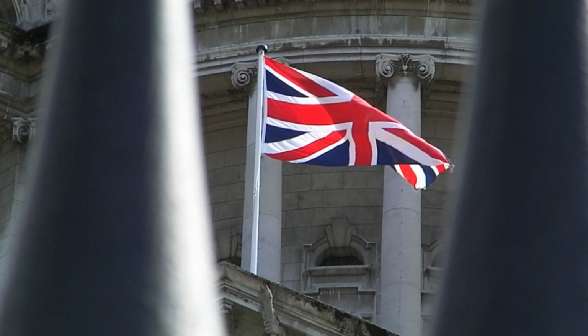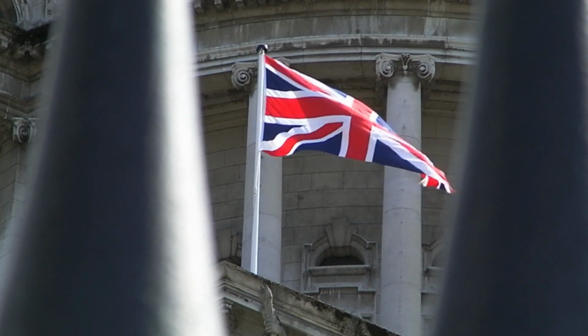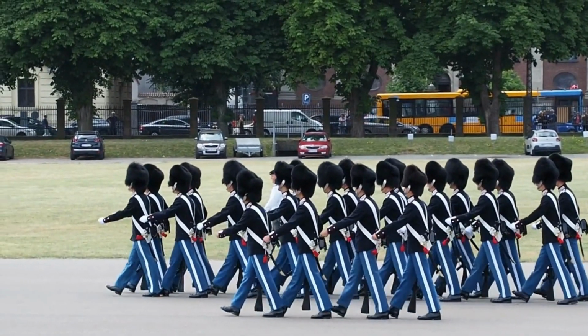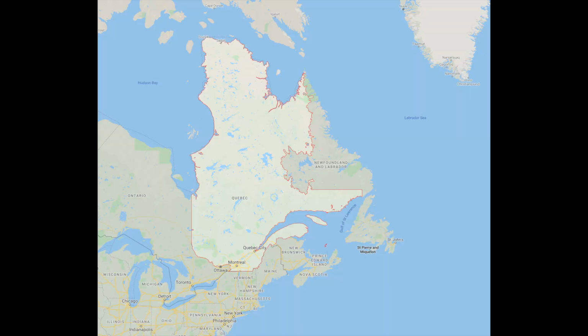But things were different back then. The British controlled the two colonies. Here's the story. The date is June 14th, 1775. The colonial Americans have just created an army. They know that they have almost no chance of defeating the most powerful army in the world, the British. Except, they notice one thing.